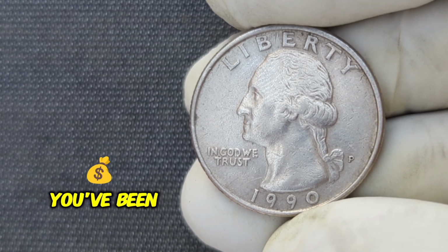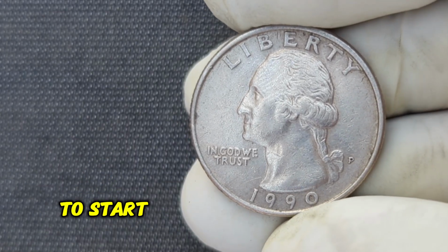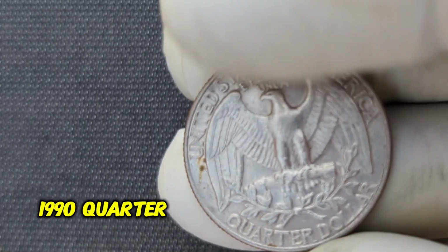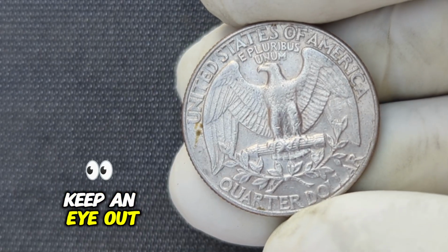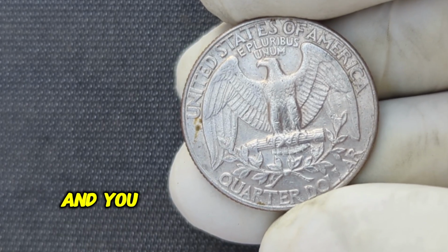So, if you've been collecting coins or just have a jar of loose change lying around, it might be time to start taking a closer look at your quarters. You never know, your 1990 quarter could be worth a lot more than you think. Keep an eye out for any errors, minting mistakes, or coins in exceptional condition, and you could be holding onto a valuable treasure.